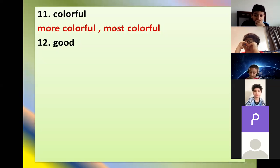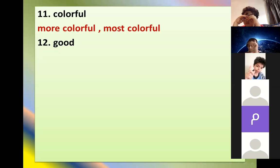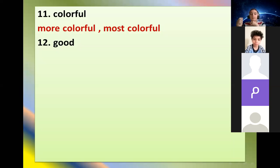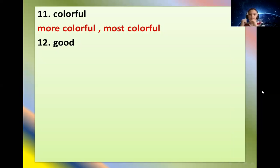What do you think, Abdurrahman? Good. Better, best. Excellent. That's right. So, good in the comparative form, better, superlative, best. Okay, number 13, scary.